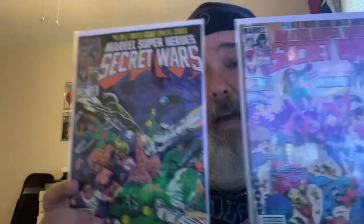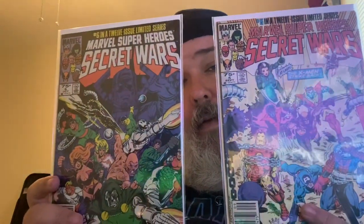Next two kind of go together. I was hoping that I would find the rest of this run in there, but I did not. I got Secret Wars number 5 and 6. Now keep in mind, these are all 50 cents a piece except the Spawn, which you wanted cover price for. Unbelievably, but... then we have, I always like to pick up older Detective Comics and Batman comics.